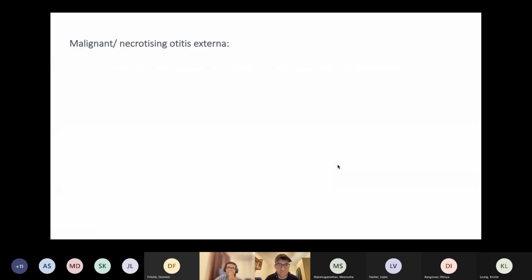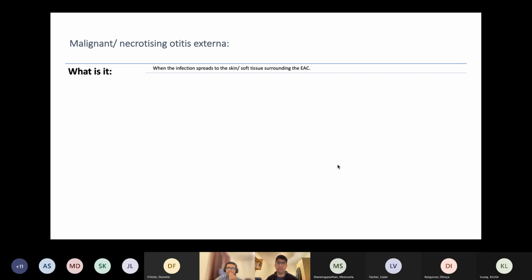And the next slide. So this is it. We already talked about it. It's when the infection spreads to the soft tissue surrounding the external auditory canal. So before, all the things we were talking about were when it was only limited to part of the ear. Once it starts spreading around the EAC, we worry because of what it's near. It's near your middle ear, your inner ear, and a few other things.